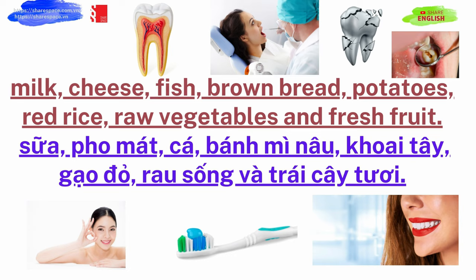Milk, cheese, fish, brown bread, potatoes, red rice, raw vegetables, and fresh fruit.